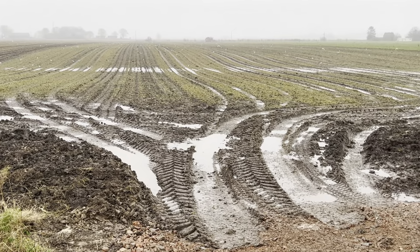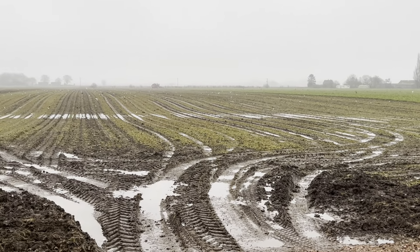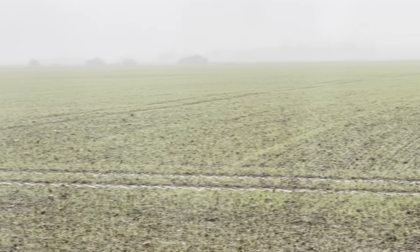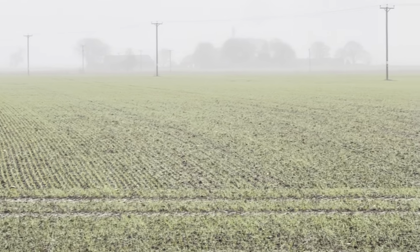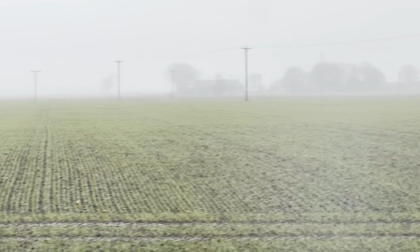Look at all the water we've got in the field already. I don't know how much rain or snow we had last night, but after snow it just ponds quick. On the flip side, this little bit of wheat, what we put in after sugar beets, looking quite well. Quite happy with that. And remember the poles? They're looking really well.